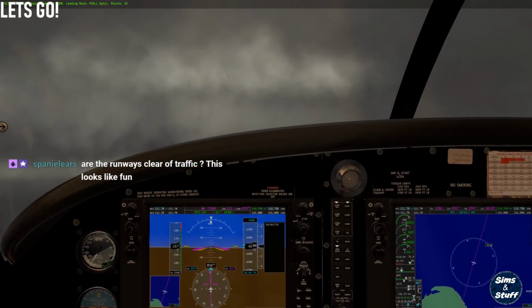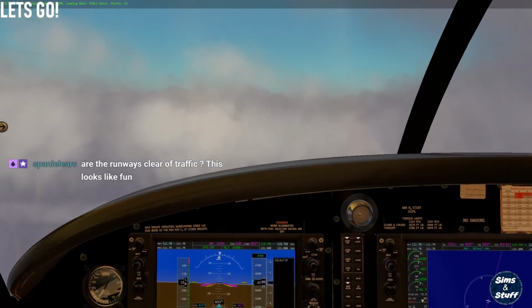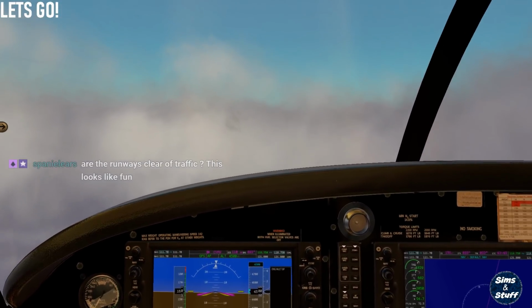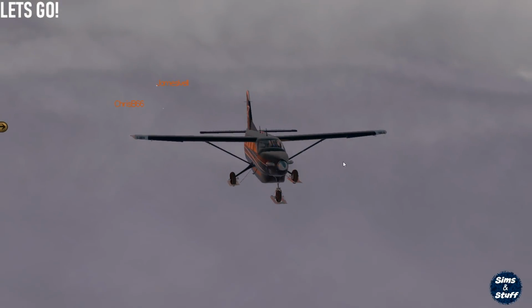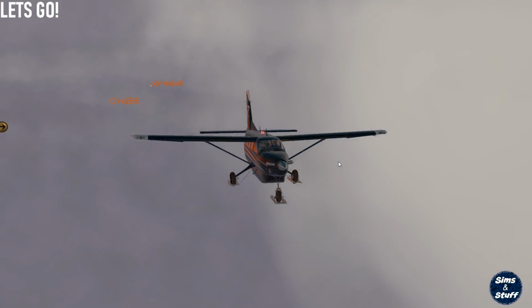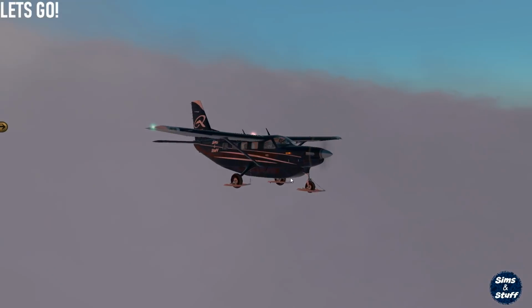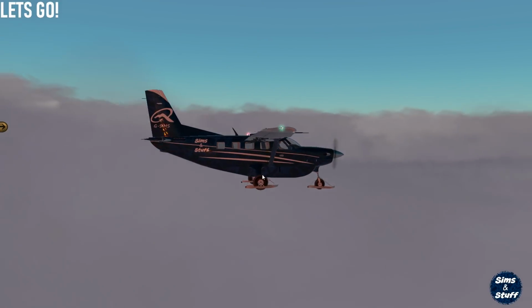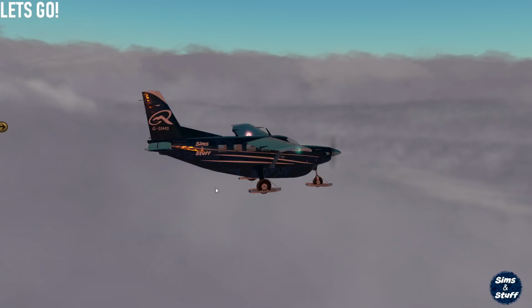Are the runways clear of traffic? This looks like fun. Yeah, there was only us on the runways. Oh, I can see blue sky. It suddenly got light. Am I speeding off without you guys? Yeah, definitely liking the Kodiak. I think I'll end up turning it into a cargo plane when we do a bit of FS economy.